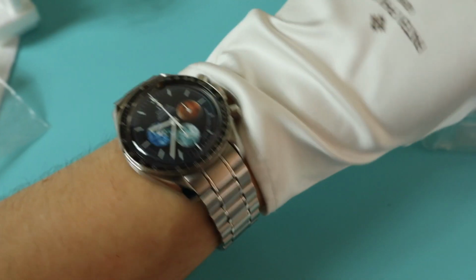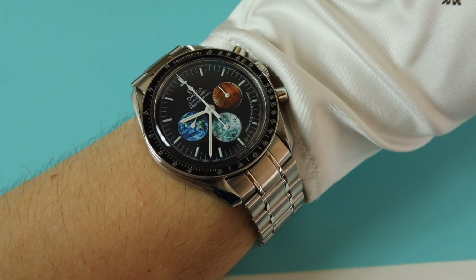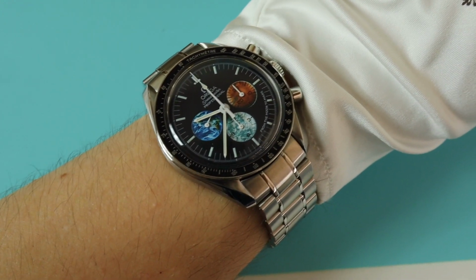However, bear in mind that besides all the investment buzz, don't forget to enjoy your timepieces, as that's their original role. I think that's it for today from me.